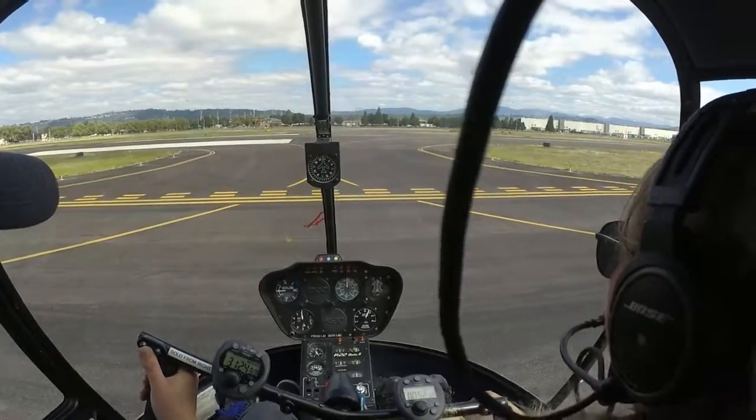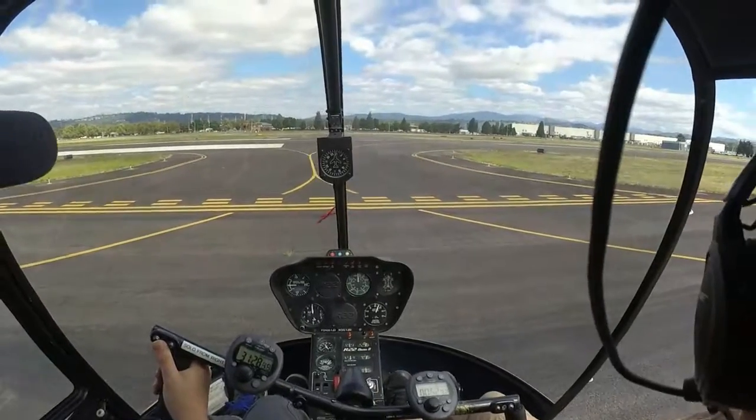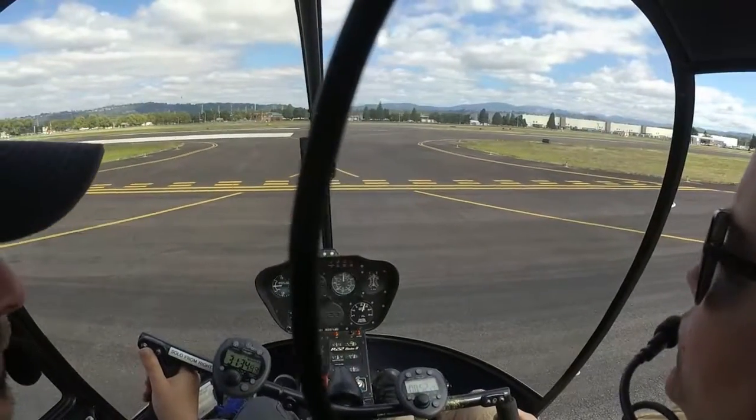4516 Charlie, maintain visual separation from that traffic. They'll be turning inbound for the Alpha taxiway. And runway 25, right downwind departure approved, cleared for takeoff. Airplane taking off. 25 and right downwind departure.